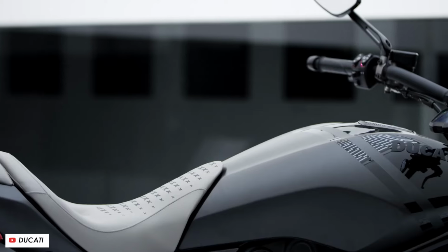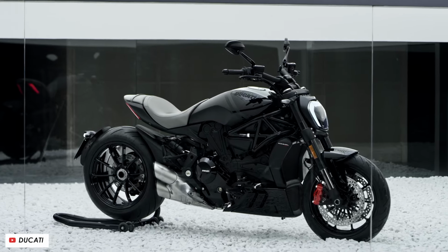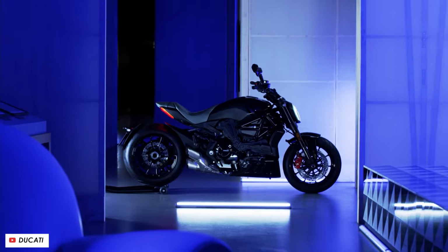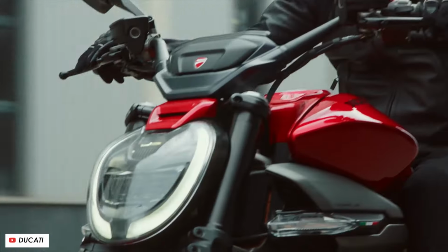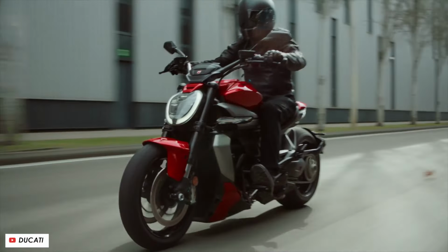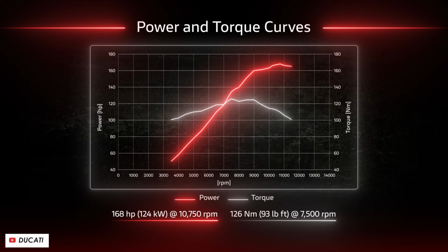But look, when they made that update to the Diavel V4, the XDiavel stayed as a 1260 V-twin with just a few special additions here and there over the years to keep it looking kind of fresh. Today, though, they announced that this model is also making that leap over to the V4 platform, and boy, does this thing look good. Naturally, it gets the same V4 Gran Turismo engine as the regular Diavel V4, and that means the same ridiculous performance figures of 168 horsepower peak at 10,750 RPM and 126 Nm of peak torque at 7,500.